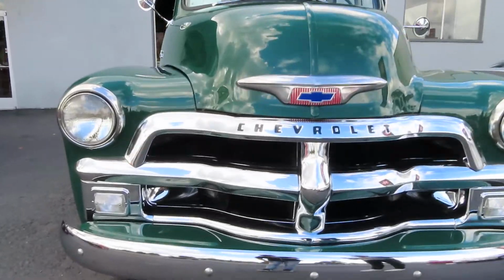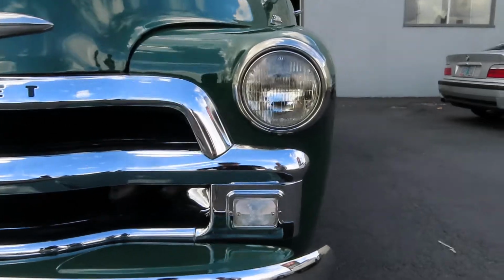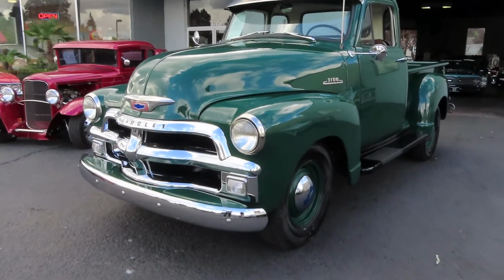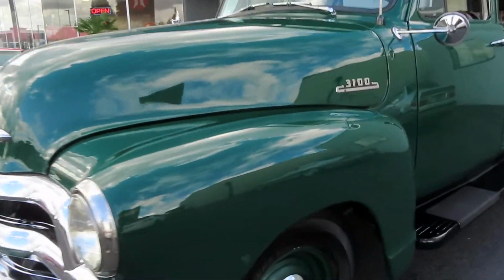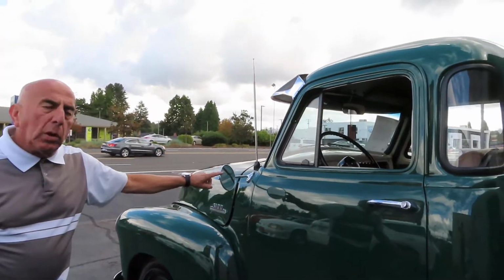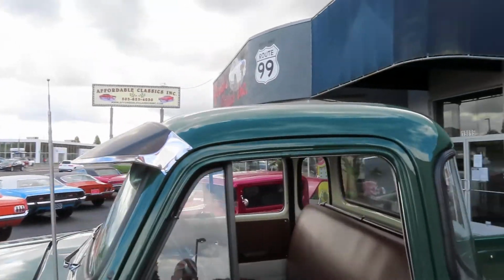Gorgeous 1954 Chevy pickup. Look at those bumpers. Brand new grill, headlight bezel. The whole truck is impeccable. Nice hubcaps, brand new tires, 3100 with the dual mirrors, the visor, which is very nice.